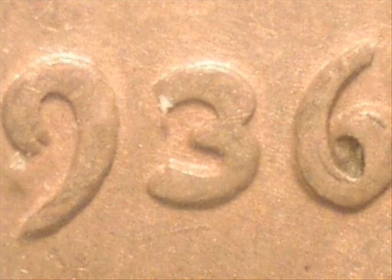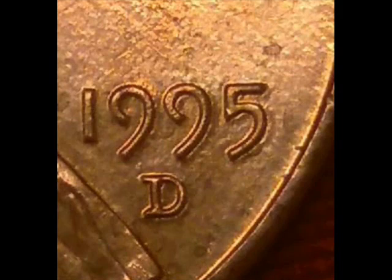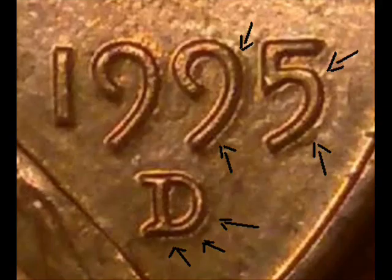Now what we are looking at is what is called die deterioration. This occurs from an overworked die. It is very, very common. What it does is it gives it kind of a ghost doubling appearance. If you look, the letters look like they have a shadowed or doubled image. This is not a double die. This is what's called die deterioration. It's from an overworked die.